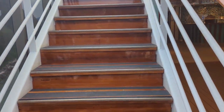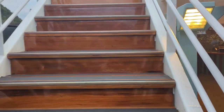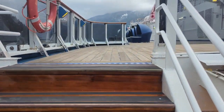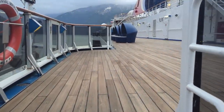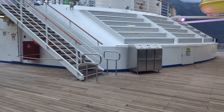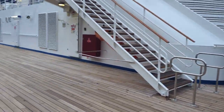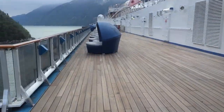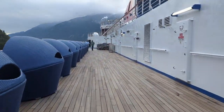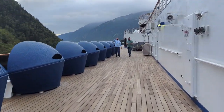I'm actually going to take you up right now to deck 10. We're going to walk around deck 10 a bit and show you some of what is up here. I do want to mention deck 9 inside the Lido Buffet. There is a staircase that goes up to the steakhouse. I didn't show you that here because I'm going to show you the steakhouse in a minute, and you'll see why.